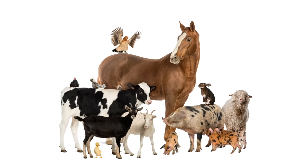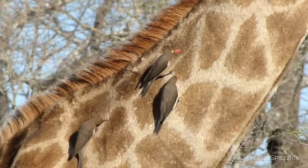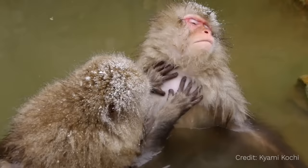So they have to rely on other ways to get rid of these, like these giraffes who rely on birds to help pick them clean of any little pests. Or these snow monkeys in Japan. They're carefully grooming each other to remove any tiny pests that might be hanging out in their fur.